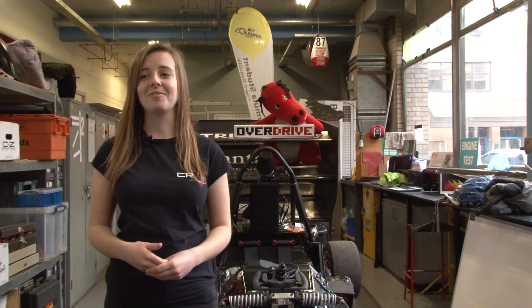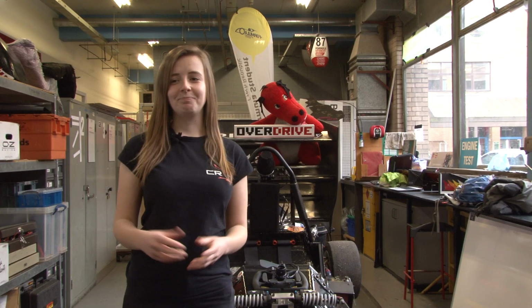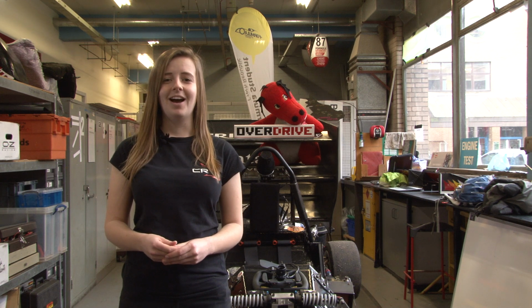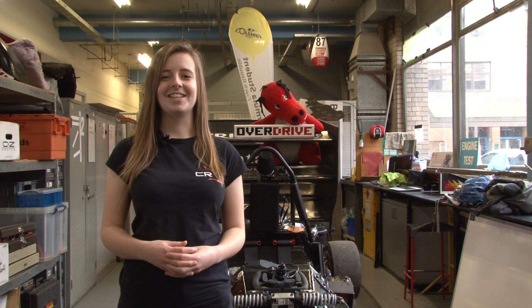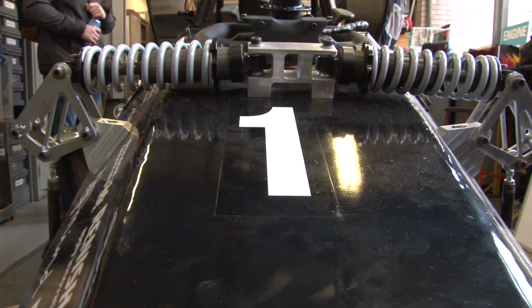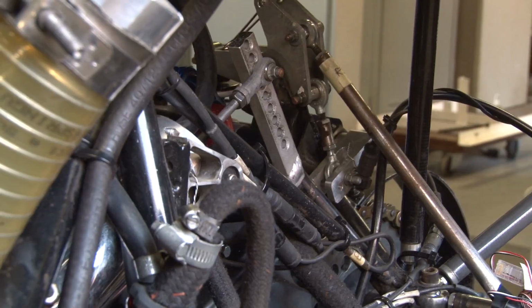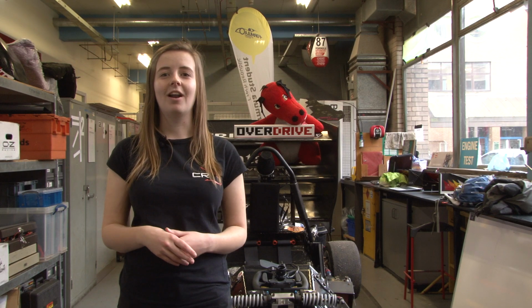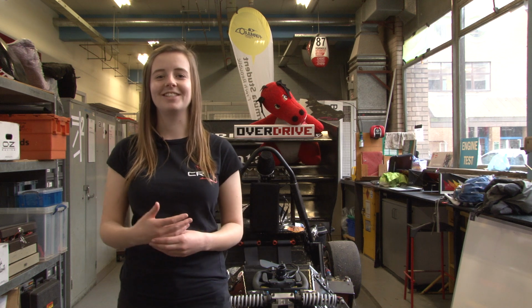On the design front though, we're there, finished the design of most of the car now, and in the phase of finalising things and ordering it. Aside from that, we're still really active with the design work. All the other components are being finalised, ready to be ordered and manufactured in.